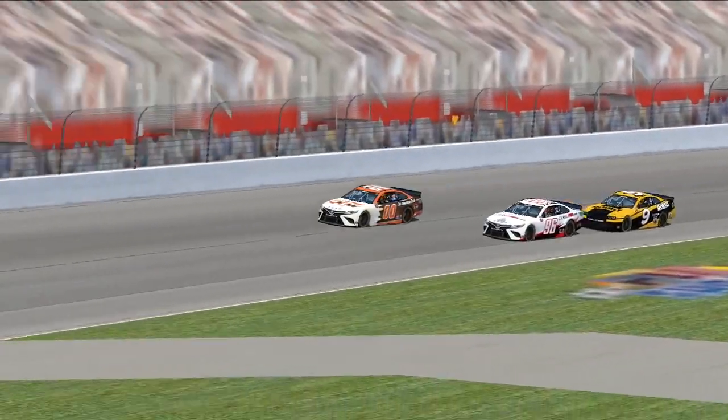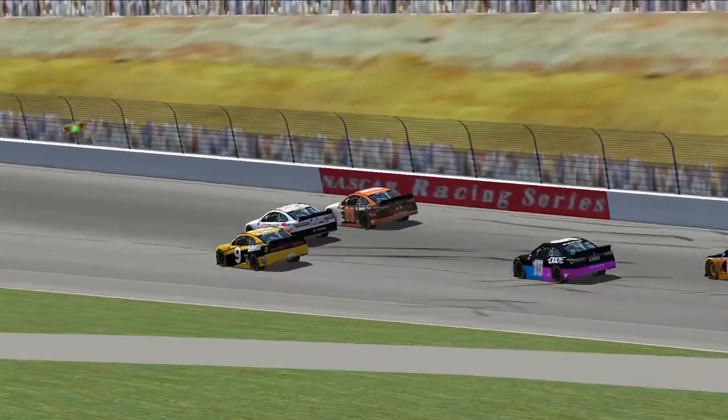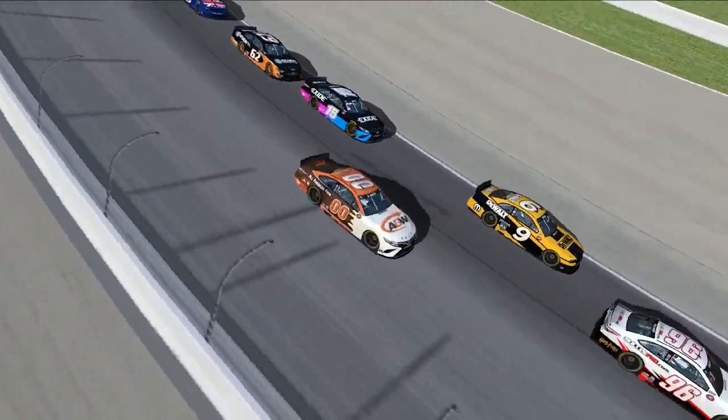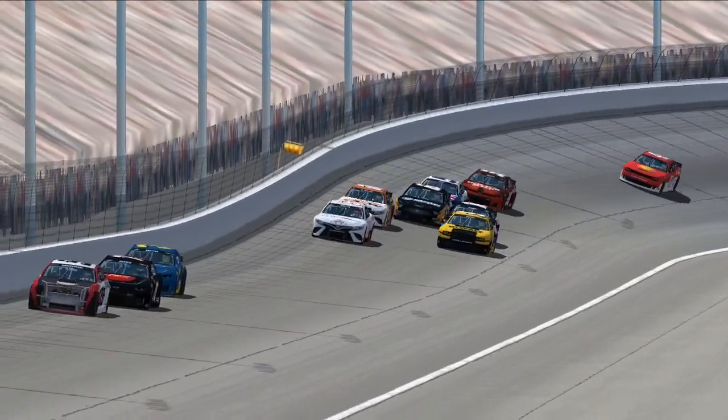Down low for Jack Halleck. Is he going to get the move on Ryder Smith? It looks like Matthew Sutton's going to make it three wide for the lead. This is nine to go right here. They're getting really antsy. Here's another lapped car. Oh, there's three lap cars.